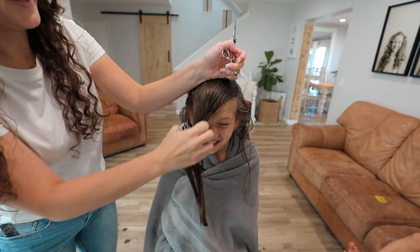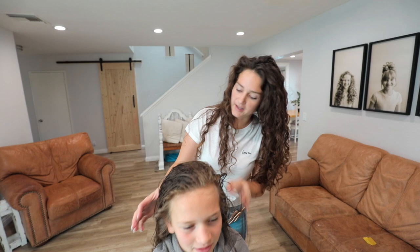That was the last getting layer. Shorter. We're gonna brush it back and then let it dry and we'll come back and see how it looks, but that's it.